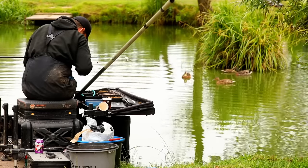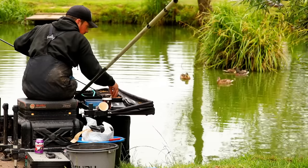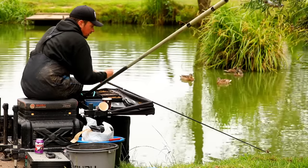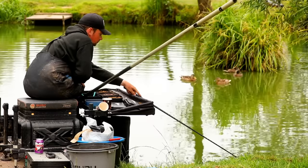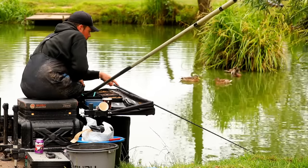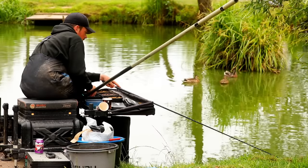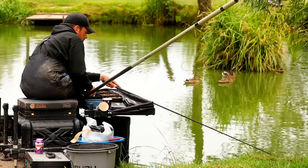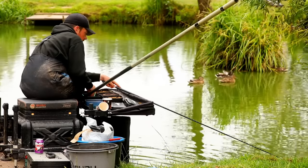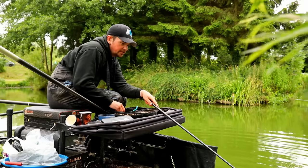Try and correct, you know, obviously the mistakes I made in terms of going a little bit too heavy on the elastic, and just catch the fish that are there. Probably gonna try and catch one more now, and then we'll do a final little sort of last 20 minutes, last half an hour of the match before we're finished. Hopefully we'll have a really good end here now.